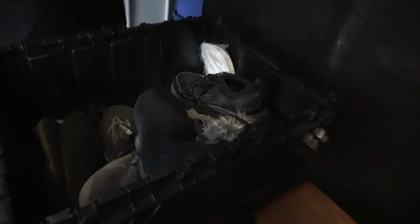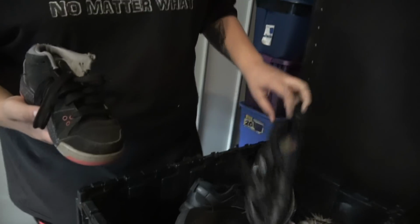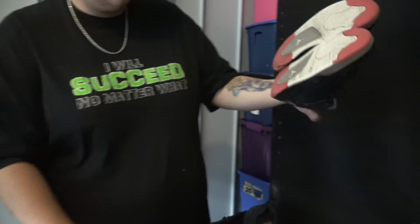Ooh, first thing I see. Jordans. If we can find the other one, is that it? No. Where is it? Oh, come on! Oh, there it is. That's a $5 or $10 pair of Jordans. Get the flea market easy.